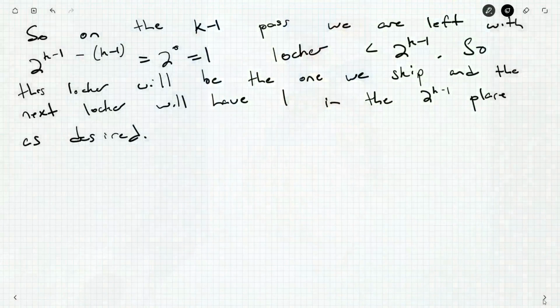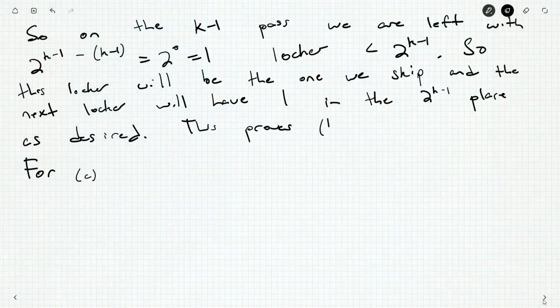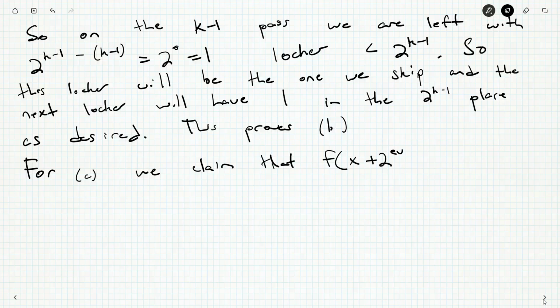So proving my x plus 2 to the even sort of claim. And I think that's true, but we're going to have to prove that. Okay. So this proves B. For C, we claim that f of x plus 2 to an even is equal to f of x if x is less than 2 to the even. Alright, so that's my claim.